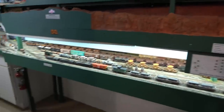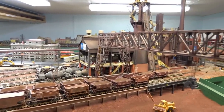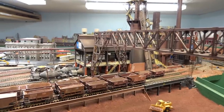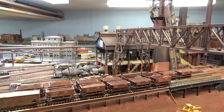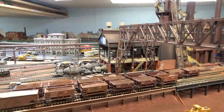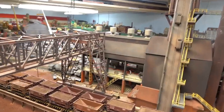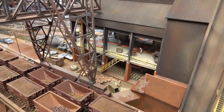Okay. Let's look at the back side of the steel mill here. My blast furnace, but I haven't put lights in it yet, so it doesn't show up very well. This is the back side of the blast furnace. You might be able to see the flowing molten iron coming through the runners in the floor. I started to put all the interior equipment in there, but I haven't put any lights in yet, so it doesn't show very well. But when I rebuild it next winter, we'll have lighting in there.